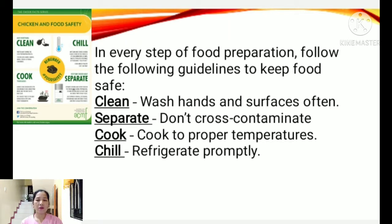Clean and then separate and then cook to proper temperatures. Dapat ay thoroughly cook. Hindi yung half cook. Ang ginagawa lang nating half cook ay gulay. Pero yung karne dapat ay thoroughly cook para namatay yung mga bacteria and other contaminants. Okay, and then chill. So, refrigerate promptly.